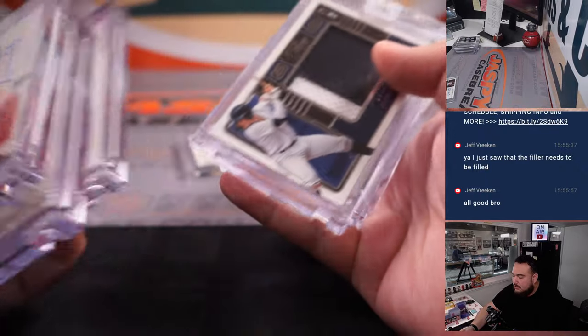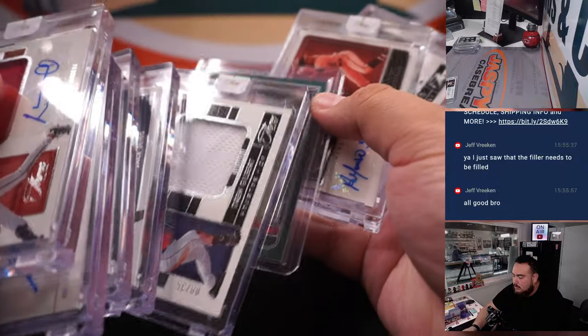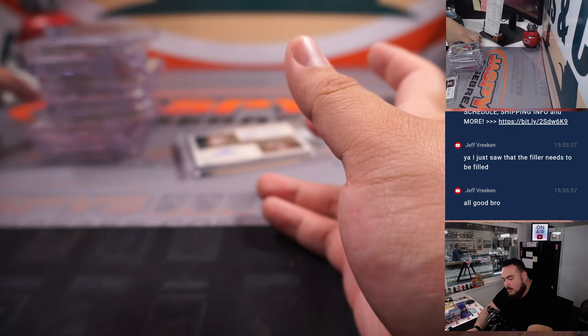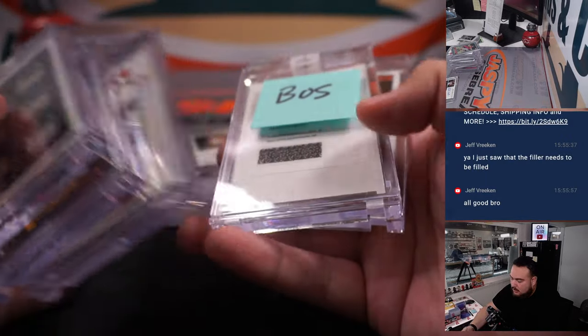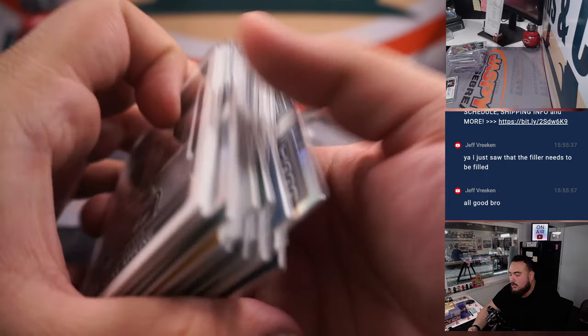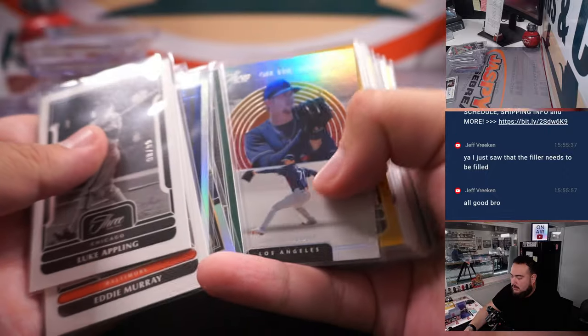Well, guys, there was some nice stuff right here, right? Just got to do that one randomizer there. Pretty nice stuff, actually. I think for the price point, it's pretty solid. Got a good mix of vets and prospects. And you do get a lot of numbered cards, too, per box.